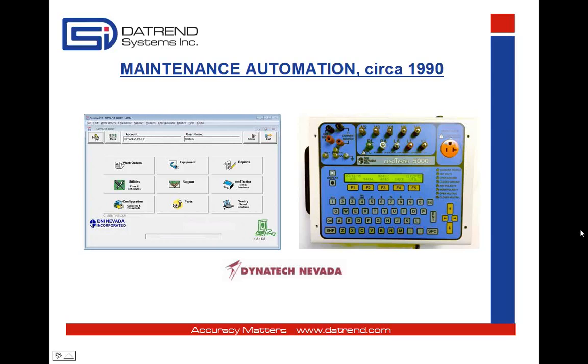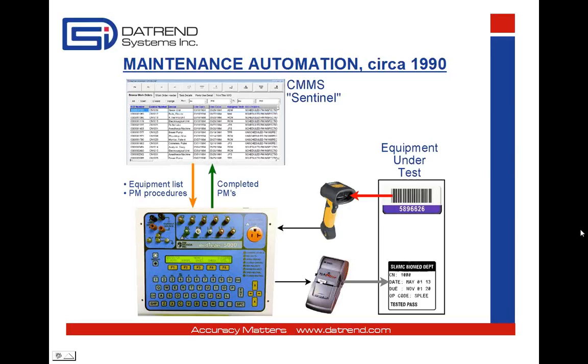A quarter century ago, there weren't any smartphones or tablets. To run their automation platform, Dynatech created their own computer with a membrane QWERTY keyboard and a 2-line character display. That computer had a then unprecedented 1 megabyte of non-volatile memory. It also had an ECG simulator and an electrical safety tester built into it, but the med tester was meant to be used for a lot more than just safety testing.